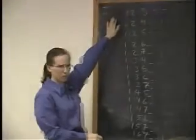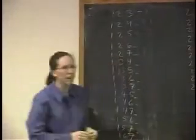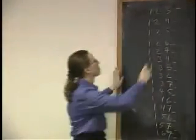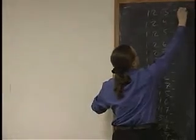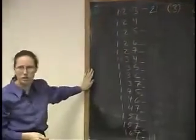Okay, so if we start with 1, 2, 3, the first thing is going to be CBA. Well, and that works because we haven't run out of anything yet. So we encode 2, 1 encodes 3. Does everyone see how I got that?